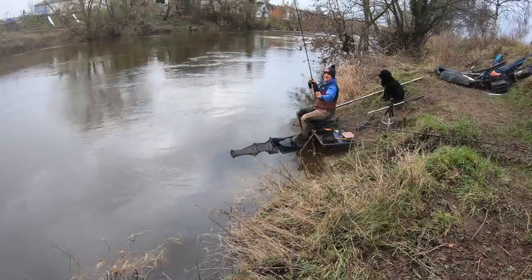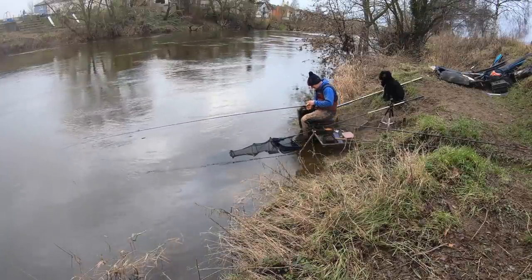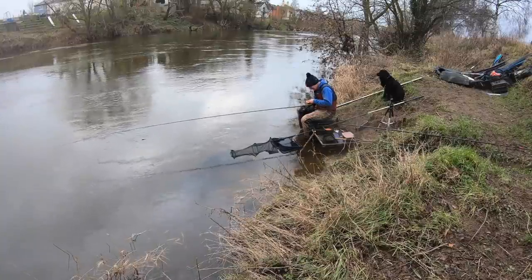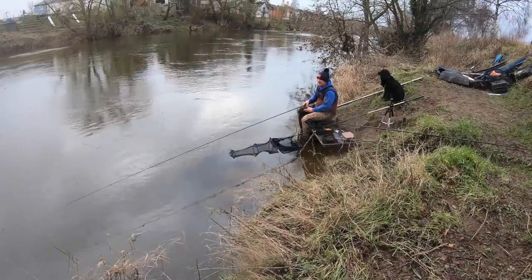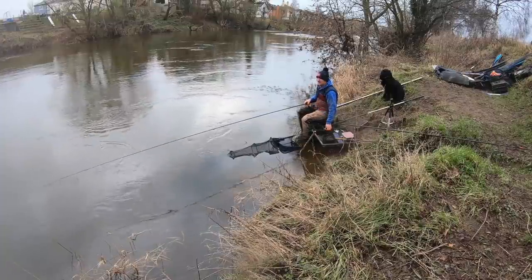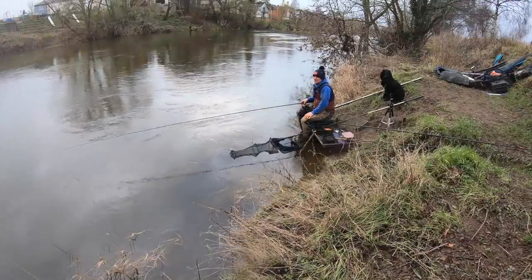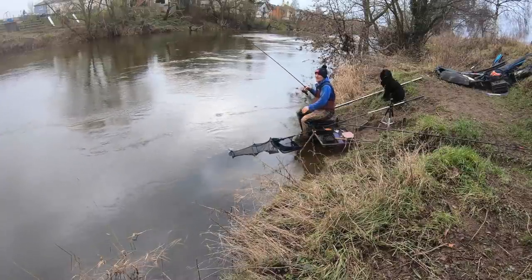Though getting bites, it's probably three bites in four casts. Whereas before I caught one fish in 10 casts, now I feel like I'm going to get a bite every cast again. Now same again, off the rod tip. Lovely, there you go.